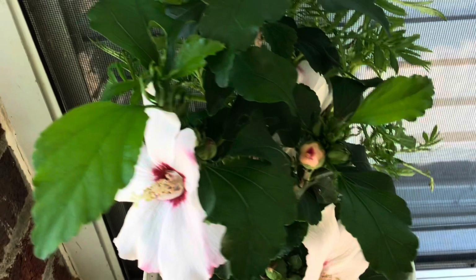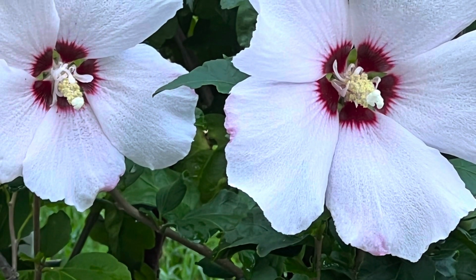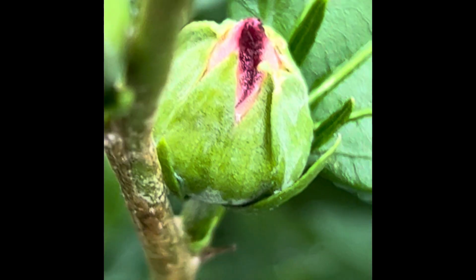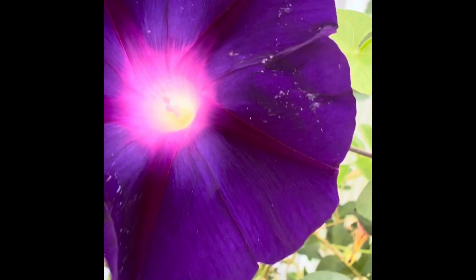The seeds are hard to propagate. They take long to germinate, so you have to soak them in water. Soak them overnight, and if it still doesn't take, soak them again. But anyway, these are beautiful. You know what loves them? The hummingbirds. They're always on them.